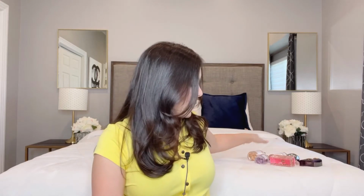And it does sit closer to the skin almost right off the bat. It doesn't have a huge projection, but if you are within, I don't know, maybe arm's length with somebody, they will smell it. And it smells delicious, and it's very, very good for, like, I don't know, church, doctor, like I said, all those places.